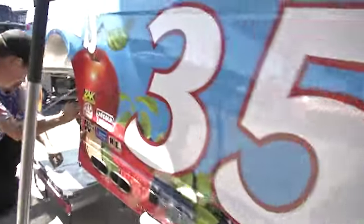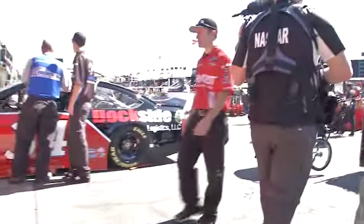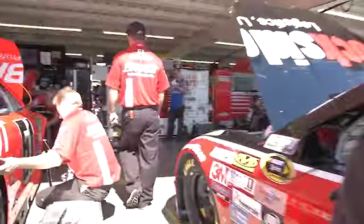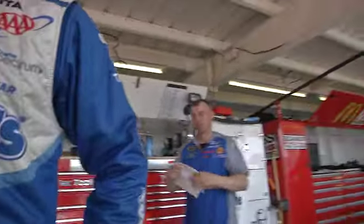All right, Cole Whitt, we appreciate you joining us here. This is the number 35 machine for Front Row Motorsports. And since we're in his garage area, we got to show the Justin Allgaier machine right here, the number 51. About to back out, and Brett Moffitt standing up here. And there's Brett Moffitt chilling out. We're live on NASCAR.com GarageCam.